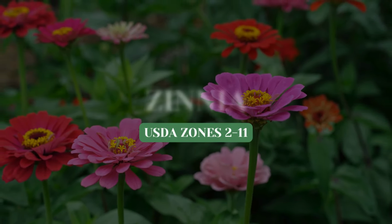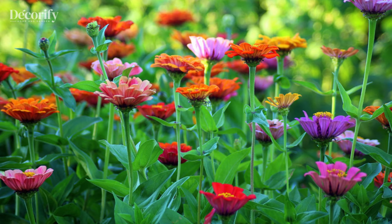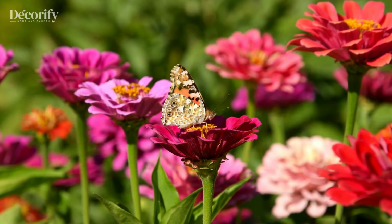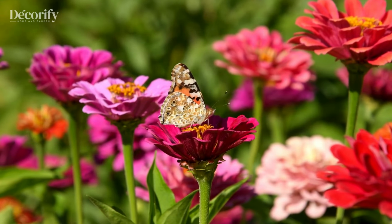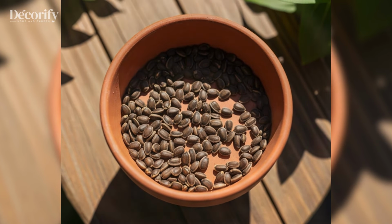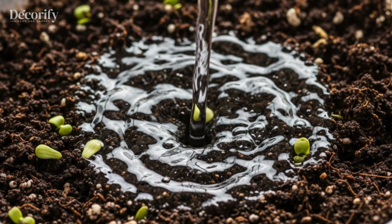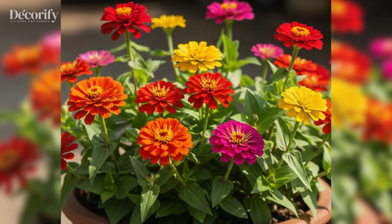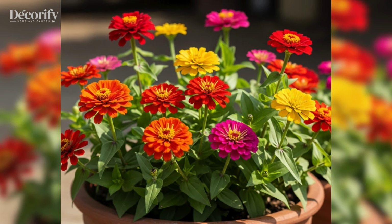Zinnias are the ultimate feel-good flower: bright, cheerful, and ridiculously easy. They're heat lovers that don't flinch when rain clouds stay away for weeks. A couple of summers ago, I sprinkled zinnia seeds in a container, gave them one solid watering, and forgot about them. They still popped up, bloomed, and turned into a wild jungle of color.